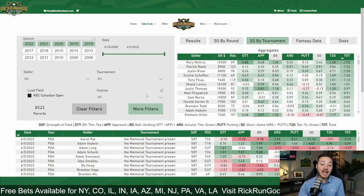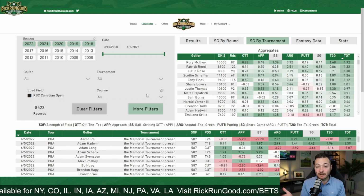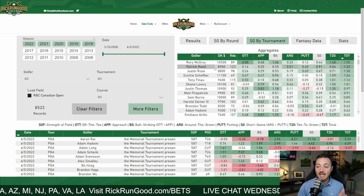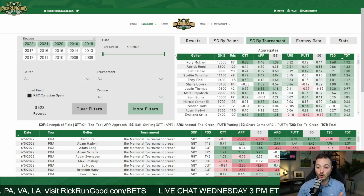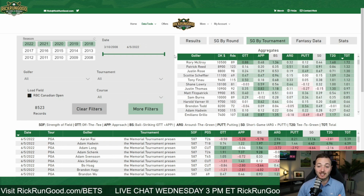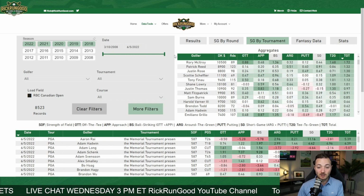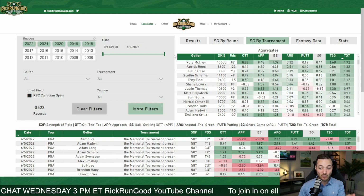Patrick Reed. Okay, so that also kind of tracks as well. Why is Patrick Reed gaining 1.3 strokes per round on small greens? It's not because he's an elite iron player. It's because he's an elite around the green player.